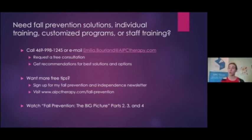And of course, I want you to make sure that you are watching Fall Prevention, the big picture, parts 2, 3, and 4, where we're going to go over how the environment can be modified. We're going to go over how activities matter when it comes to falls and fall prevention, and of course, how we can address the characteristics of the person to prevent people from falling as well.